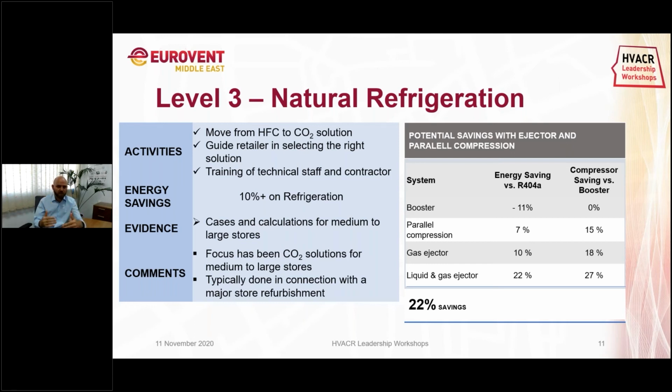But then the technology has been changing, and you asked how likely it is to use those systems here. Yes, a booster was not good to use in hot climates, but then parallel compression started, which is the sort of cascaded systems and subcoolings and all these things. And then we started to see some enhancement in the energy consumption.